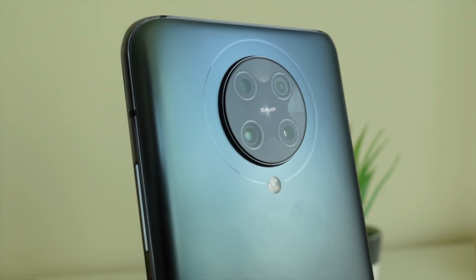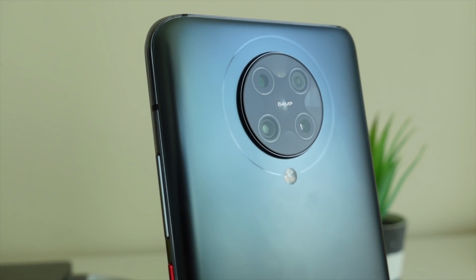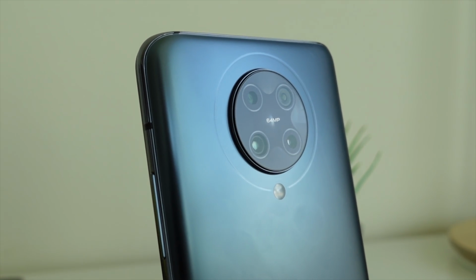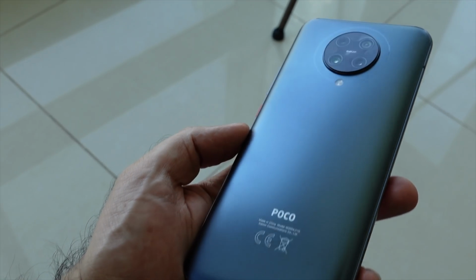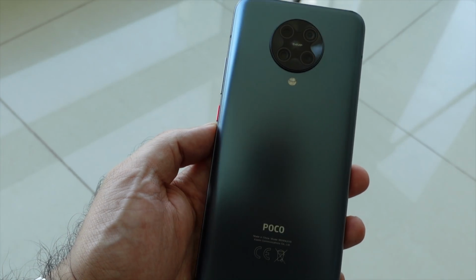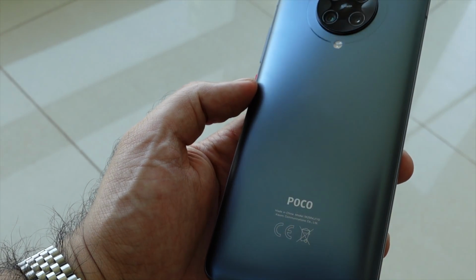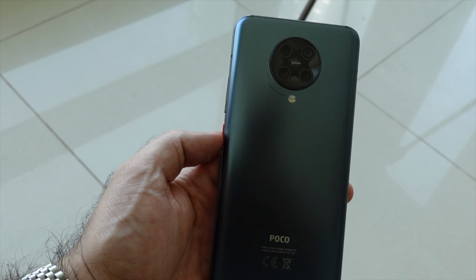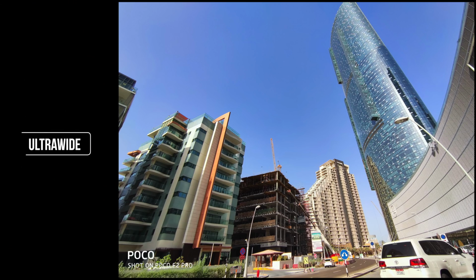Next, let's talk about the other feature on the Poco F2 Pro, and that's the AI quad camera on the back. So it's made up of a main 64 megapixel f1.9, that's an IMX686 sensor, paired up with an ultra-wide 13 megapixel f2.4, a macro 5 megapixel f2.2, and then a depth 2 megapixel f2.4. Images, for the most part, are pretty decent and quite consistent throughout.